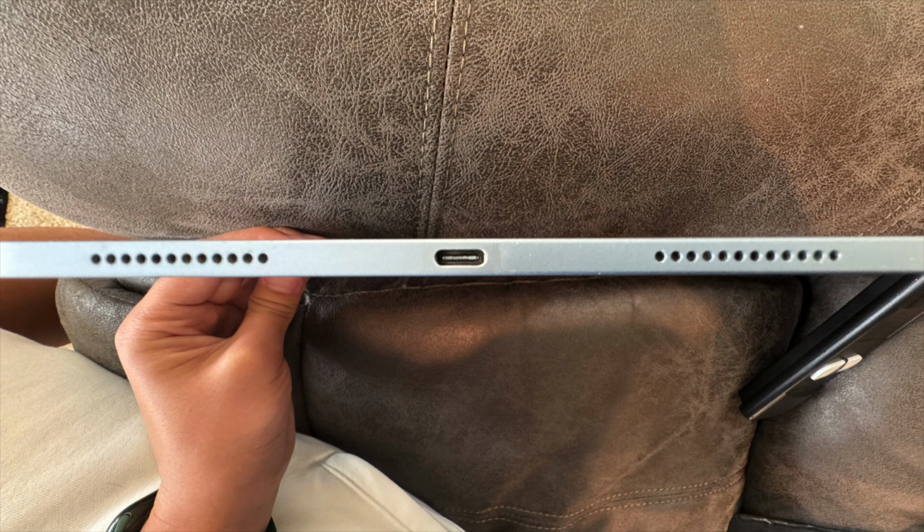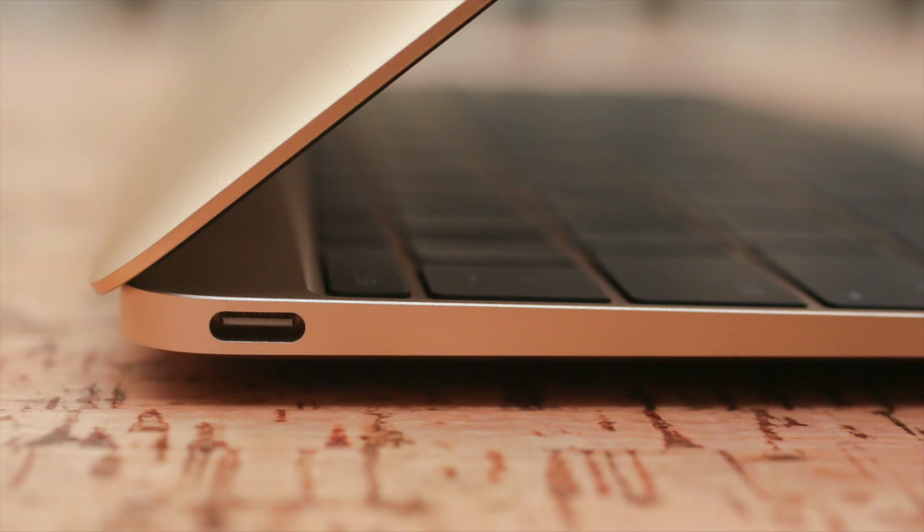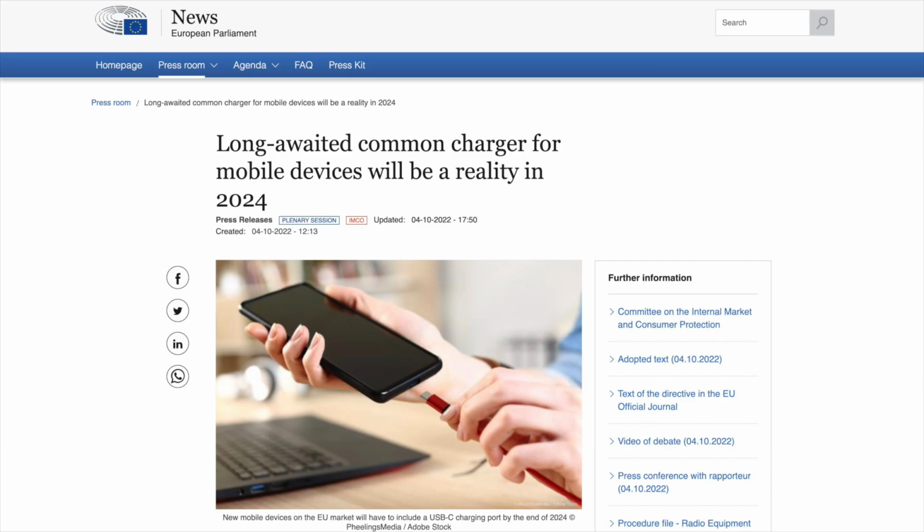But I guess the switch is for the better, since Apple has already switched the vast majority of its devices, including iPads, AirPods, and MacBooks, over to USB-C. In fact, it was Apple who pioneered the switch, introducing a laptop with only one USB-C port back in 2015. Now, all of my electronic devices, except for my iPad 9, charge with USB-C. Bring the European Union's vision of a universal charging port even closer for me, an American.